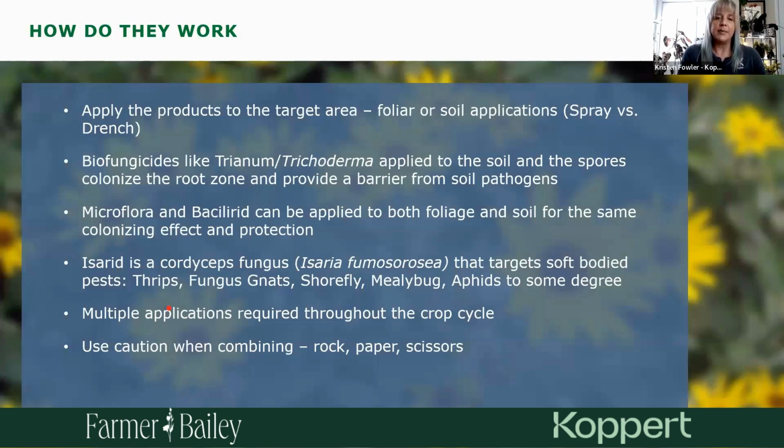Biofungicides like Trianum and Trichoderma, when you apply them to the soil, the spores colonize that root zone and get into the root epidermis, and then they start to create a protective barrier that does not allow the other pathogens entrance into the root zone. Microflora and Bacillrid can be applied to the foliage as well as to the soil. They have the same colonizing effect and protection.